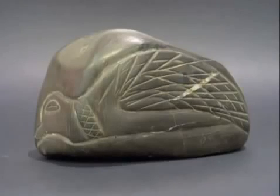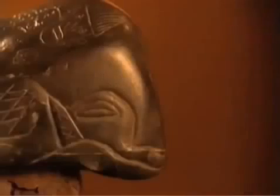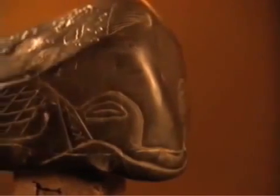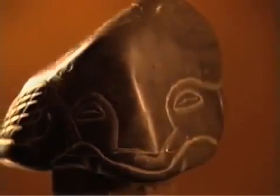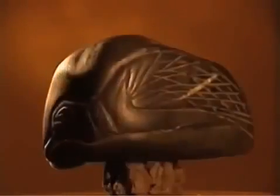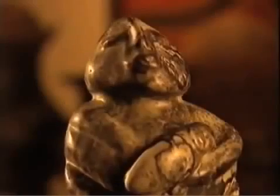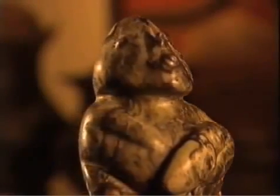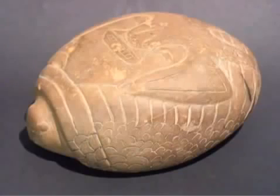You have on both sides presented one bird, but if you look at the front side, you can see that the two birds present a face, and on the left side, between the bird's head and the wings, you see again this unknown writing which we found on stones from all over the world. This is the mother holding a child, very strange face, and it's a kind of jade material. This is another stone from Colombia showing an armadillo.